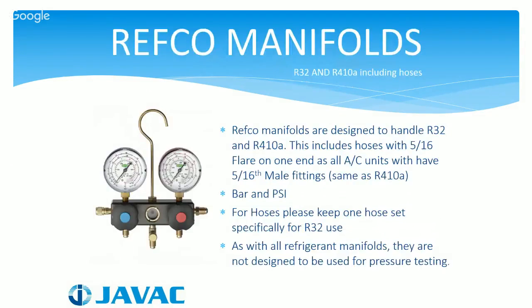So next we're looking at refrigerant manifolds. With manifolds for R32, there isn't a great deal that's going to change. The scale on the manifold will change, and the Refco dual scale manifolds will have R32 and R410A as standard. These will also read the pressure in bar and PSI.